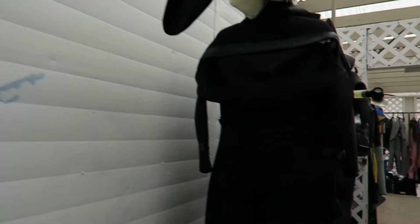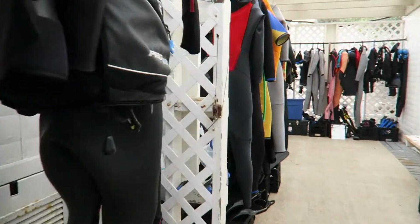One of my favorite locations out here is the Catalina Hyperbaric Chamber. This facility is run by volunteer staff 24 hours a day, 365 days a year, and is used in dive-related emergencies such as arterial gas embolism and decompression sickness.